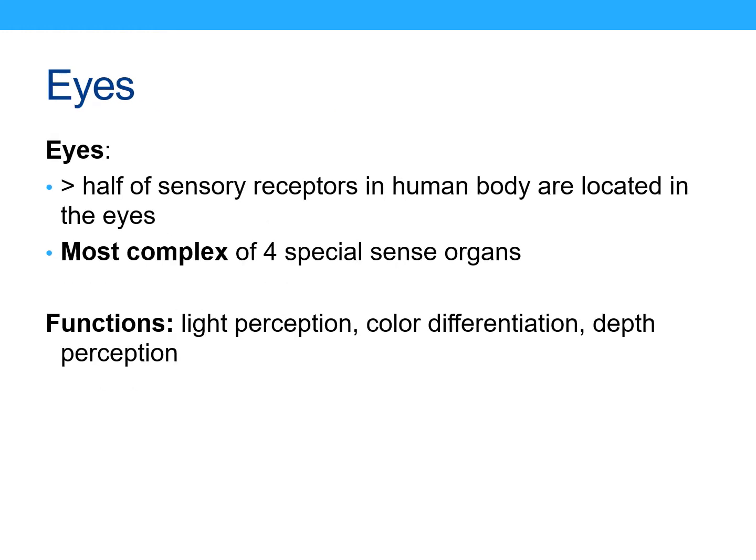We're going to spend quite a bit of time talking about the eyes and our sense of vision. So first thing we're going to do is look at the actual gross anatomy of the eye. The eyes contain half of all sensory receptors in your human body. That's pretty incredible. If you think about it, you have sensory receptors throughout all of your skin, through all of your organs, and half of all of those receptors in your body are within your eyes. And it is the most complex of our special senses.